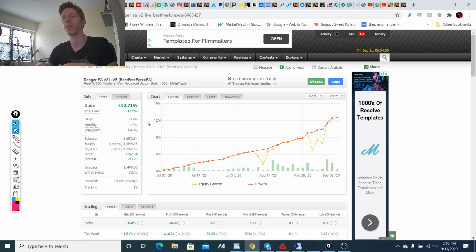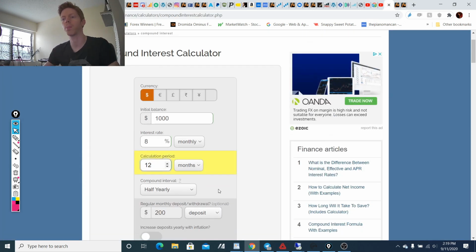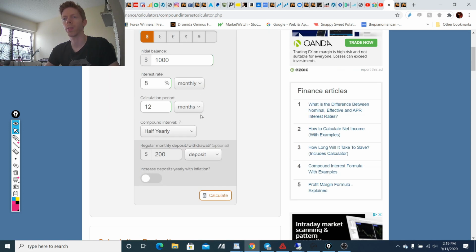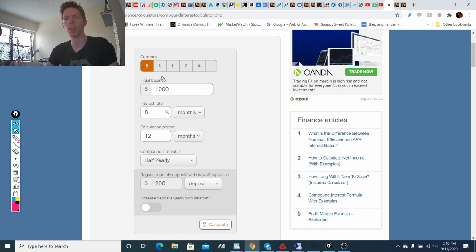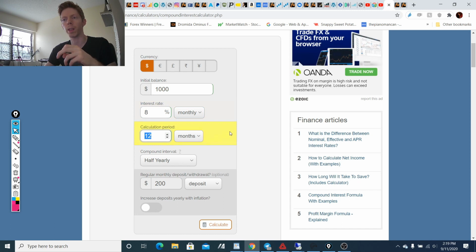So the idea here is to add an additional $200 to this account every single month to gain wealth faster by increasing the compounding that the Ranger EA is able to do with that additional deposit. What that looks like is we're going to do a calculation period of 12 months, and I'm going to go over this. This is a calculation online, the calculatorsite.com: $1,000 deposit, 8% monthly average. That's what we get with the new Ranger version 3 over a 12-month period of time.